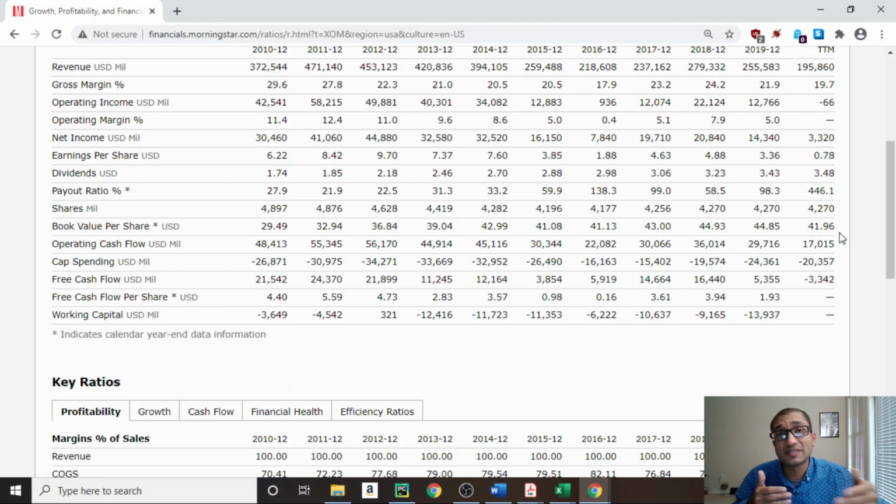However, it may end up selling that refinery at $600, even though the book value was $1,000. It actually sold for $600. So we have to take this $41.96 per share with a grain of salt and not just rely on the book value per share while making our investment decision. After that, looking at the free cash flow.